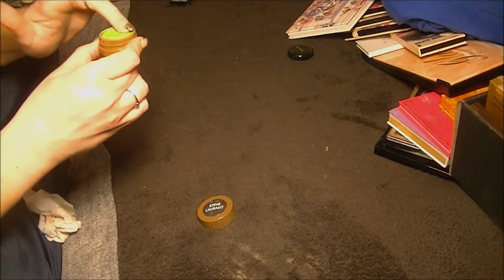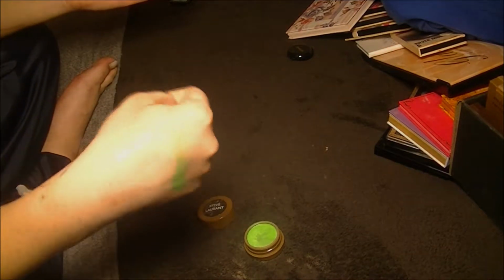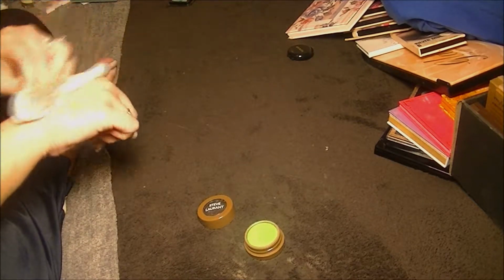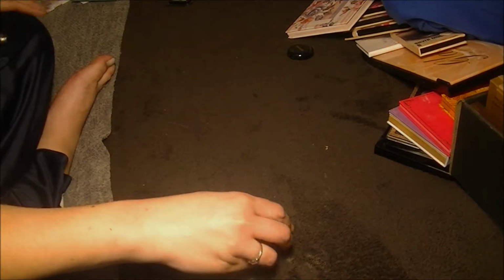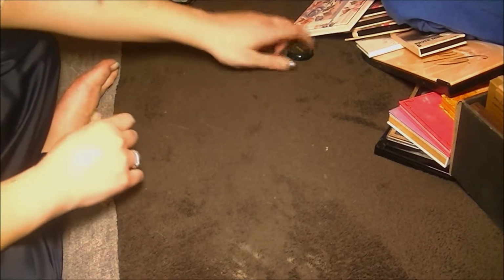From Stila, I have a single in Green Apple. This one I have used, and I love her. Oh! Look at her. I love it. You guys, if you hear the dog, he's being a jerk tonight. But I love this Green Apple, so I'm definitely keeping that.